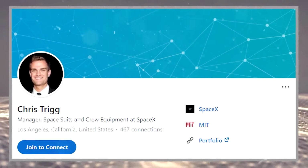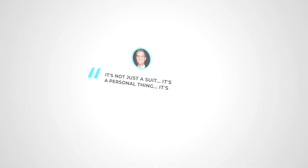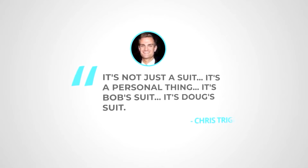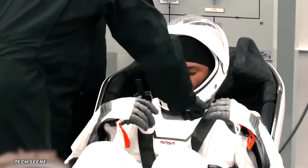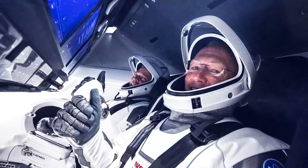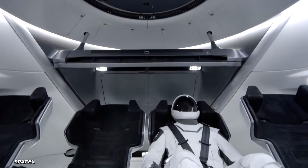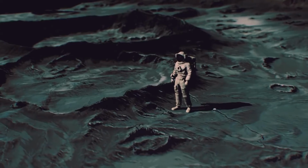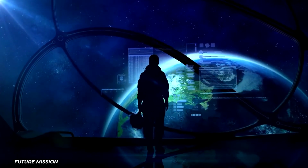SpaceX suits and crew equipment manager Chris Trigg, who is also a former Disney Imagineer, agrees, saying, "It's not just a suit, it's a personal thing. It's Bob's suit. It's Doug's suit. But why did we need a stylish spacesuit? Well, it's not just an article of clothing. These suits are essentially our identity. It's a great way of expressing what we want to do, where we want to go, and creating something that screams our vision and ambition to explore space."